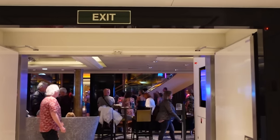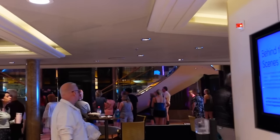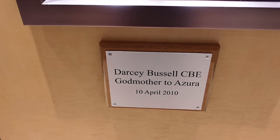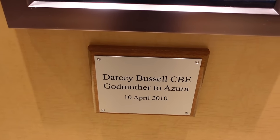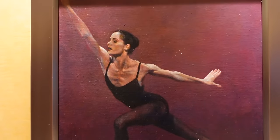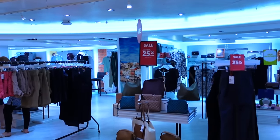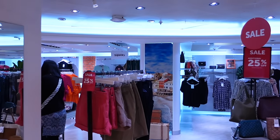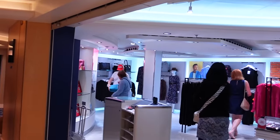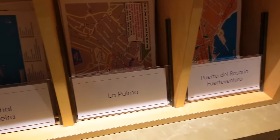And here we are at the atrium. So we've only been up the stairs, we haven't been down this part. They're doing a dance class at the moment with the show team. Just walked past this and didn't recognise her. But Darcy Bussell, CB, godmother to Azura, 10th of April 2010. There's another one. All the shops are open today because we're at sea. They can't open when we're in port, but when we set sail and when we're on a sea day, they can open. Just found these maps by reception. So you've got the different ports and then also the horizon. So I picked one up for tomorrow.